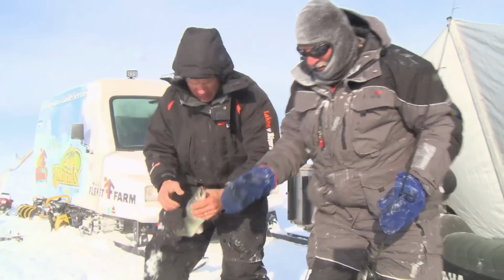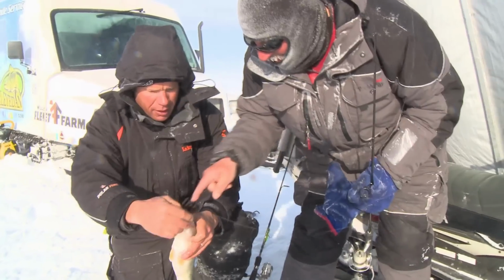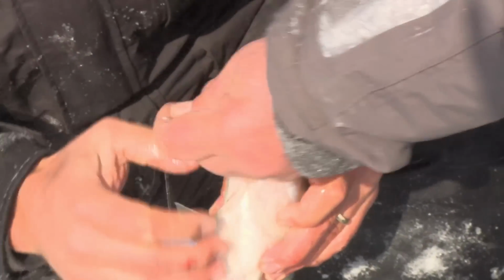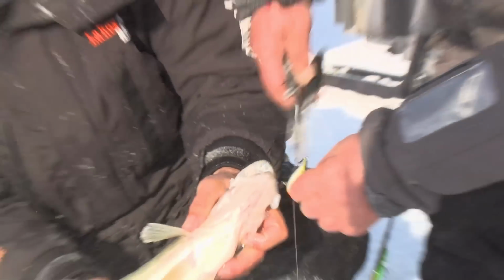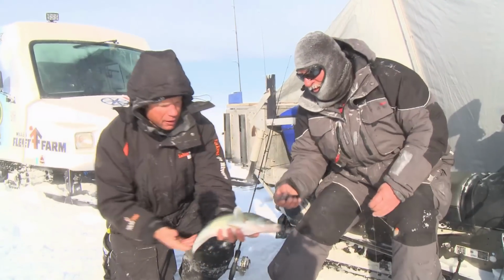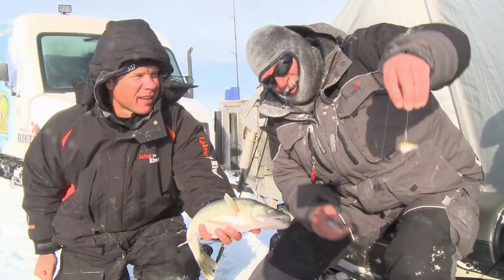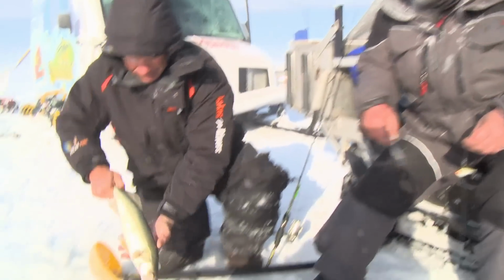I gotta tell you what I did here. I had a big number 7 Rattlin' Rap on, and I downsized to the Rip 'n Rap, the little tiny guy. Downsizing is key here because the fish will tell you what they want. That one didn't want the big bait. I downsized to this little Rip 'n Rap right here, that little tiny thing, and he inhaled it. So downsizing today is probably a good thing.